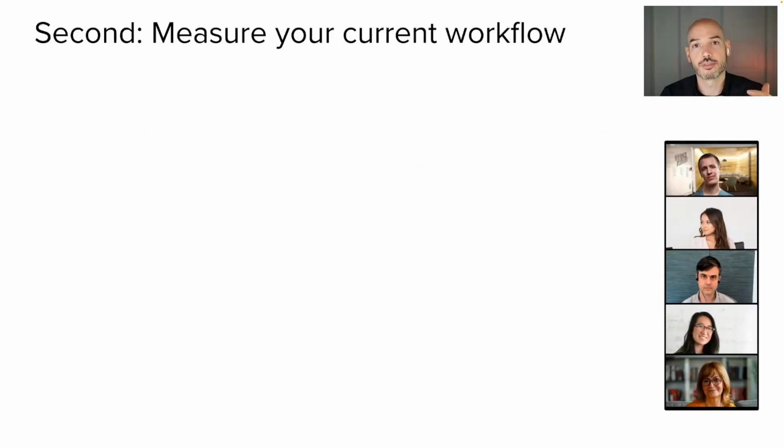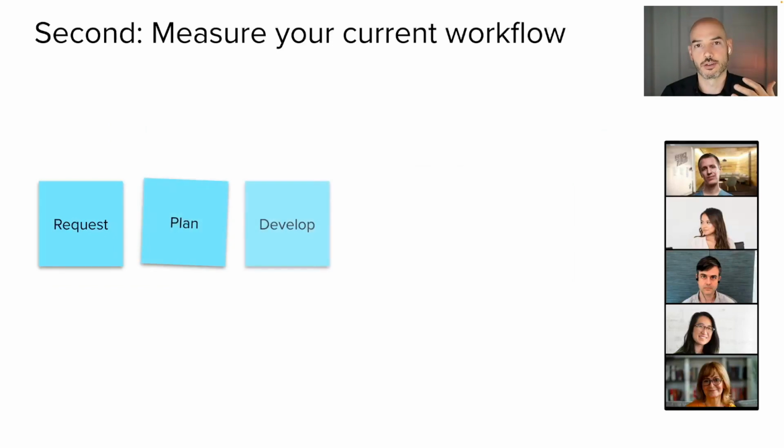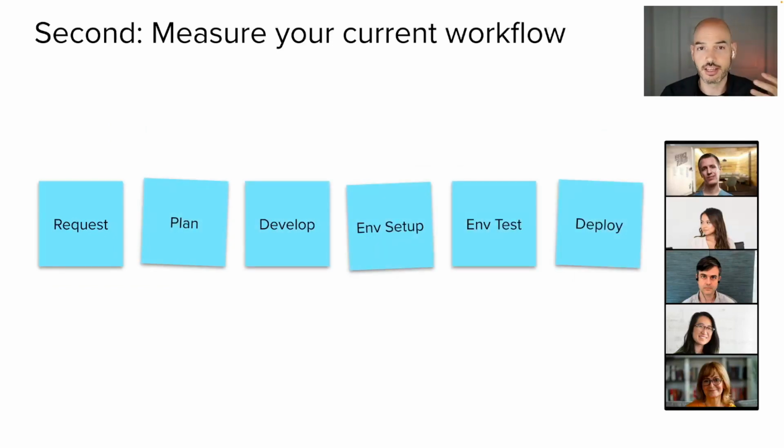That's going to bring us to workflow. What are we doing right now? And what does that look like? How do we understand our current workflow? So I use value stream mapping for this. I love it. It's extremely valuable for looking at workflow.